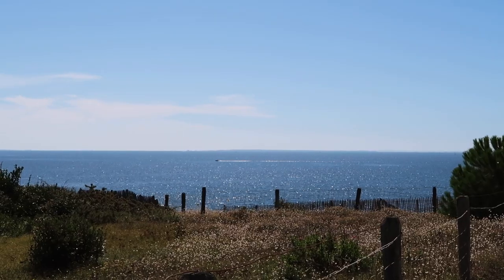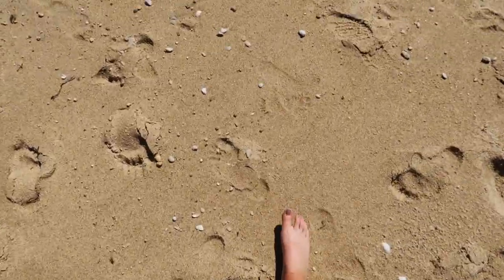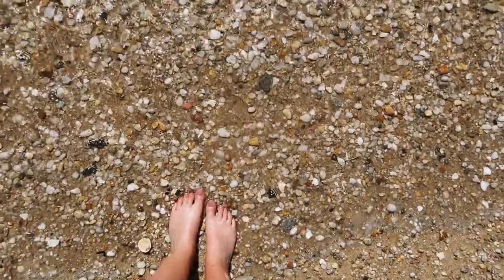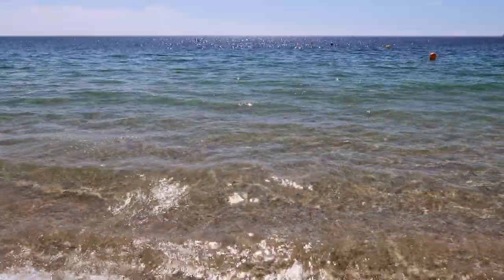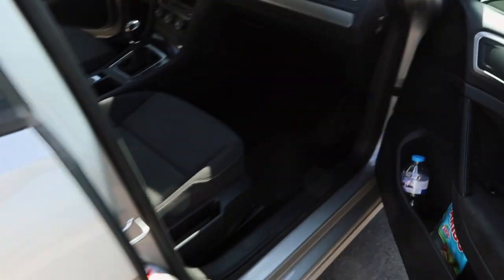So totally by accident, we stumbled on the most beautiful beach that was really empty. So we decided to set up for the afternoon and just enjoy the sea. Then it was time to head back to the villa and pack our bags.